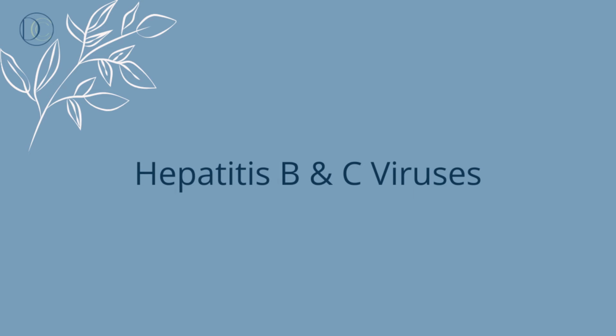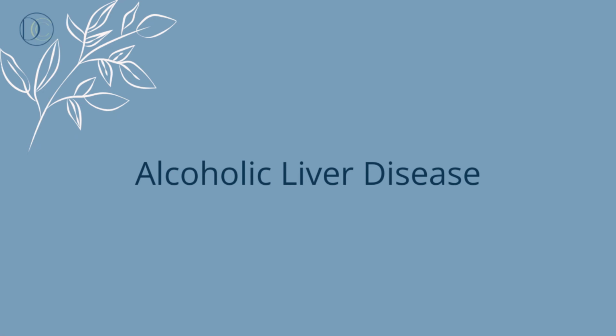They include things like chronic hepatitis B and C. These chronic infections like B and C viruses can lead to ongoing liver inflammation and scarring and ultimately end-stage liver disease. Alcoholic liver disease. Excessive alcohol consumption over many years can cause things like inflammation and scarring, and again, cirrhosis or scarring of the liver, eventually progressing to end-stage liver disease.